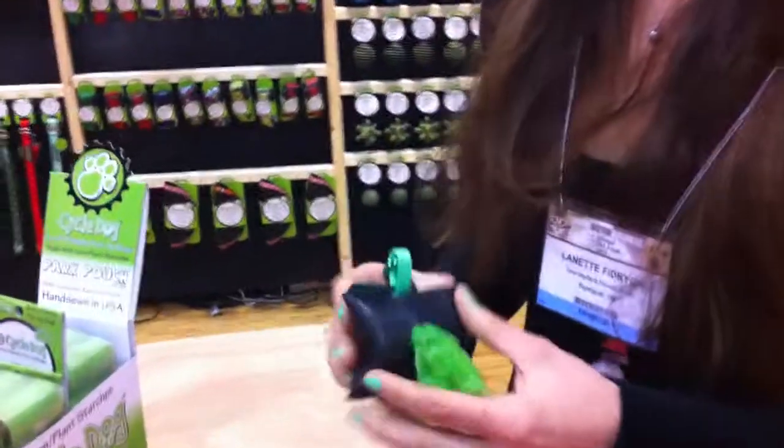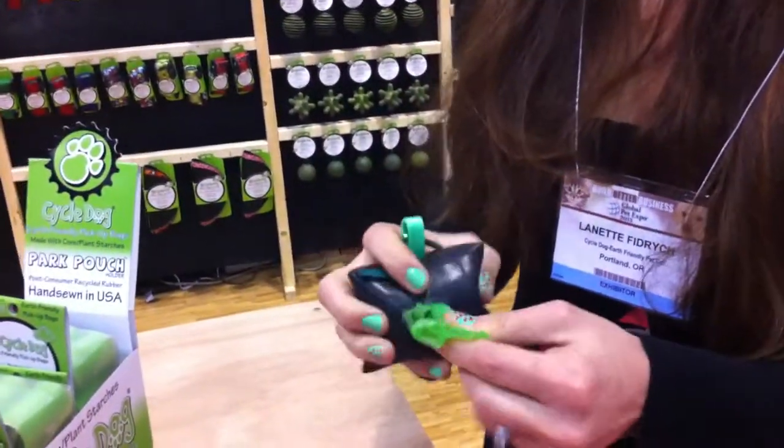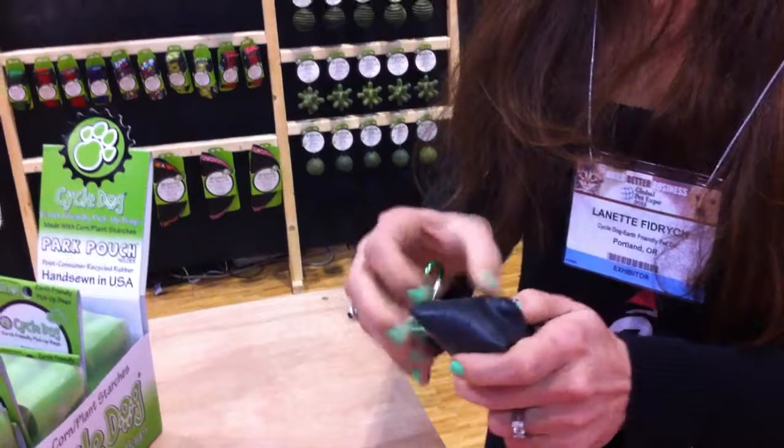I'm here to show you our line of biodegradable corn-based pickup bags and our park pouch. This is our park pouch. It's a really unique poop bag dispenser. You can see here it dispenses your bags. It's very easy to load.